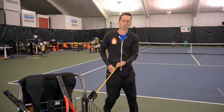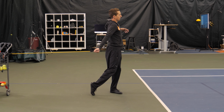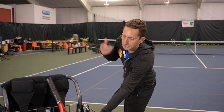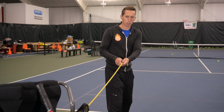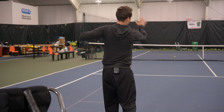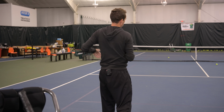So you're just going to let the stretch happen as your hips and your chest lead, and then let go and follow through. So this is just kind of connecting the dots here in your brain between the initiation of the swing and then contact and the finish. So stretch, then contact, then finish.